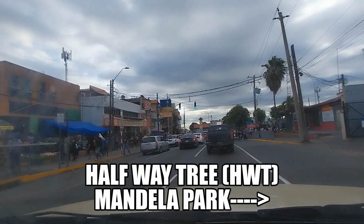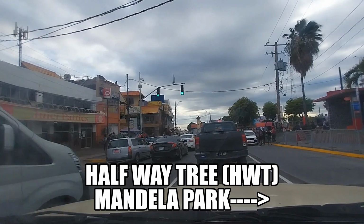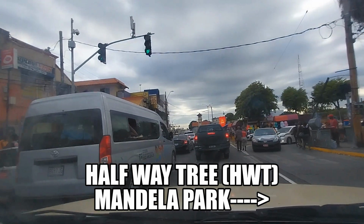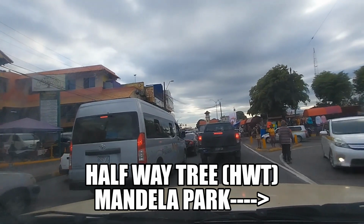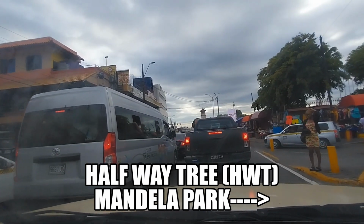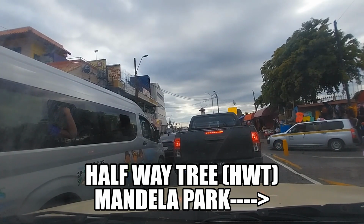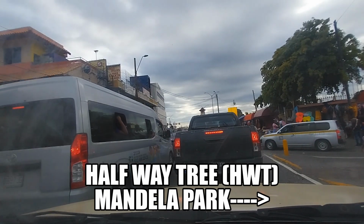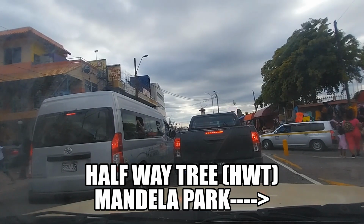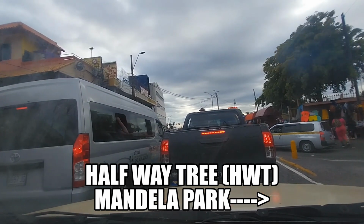Juicy patties on your left. Little plaza on your left. Halfway Tree Mall. So this is like Halfway Tree Square. Now what they call this, Mandela Park on your right. It's always congested down here. Taxi headquarters. Because this is like the transportation headquarters in Kingston, so you find a lot of pedestrians on these roads.